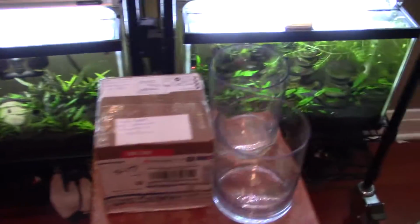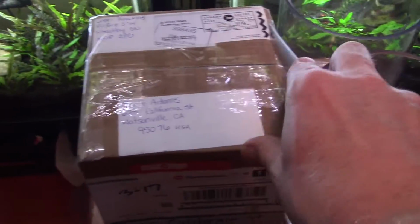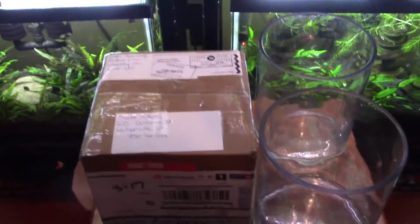So let's go ahead. Let's see if I can handle camera and knife, which is probably not a good thing. Let's go ahead and open this up. Let's see. Okay, that's probably going to take too much dexterity. Let me put the camera down, and I'll see if I can open this up.